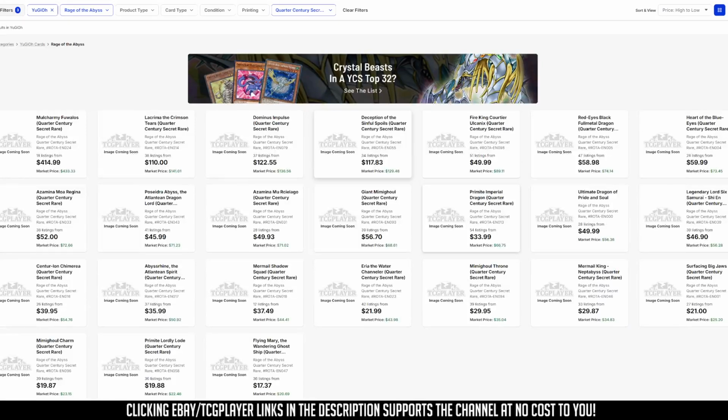Now, among the cards, and unfortunately they don't have thumbnail images for each of the listings, but of the cards right now that are interesting, there's this Red Eyes Quarter Century Secret Rare at 60, and there's also this Heart of the Blue Eyes at 60 as well. These are both, I think, pretty decent artworks and pretty interesting cards. However, at 60, when you look at some of the more recent releases of Quarter Century Secret Rare, they just don't seem that appealing at 60 to me personally.